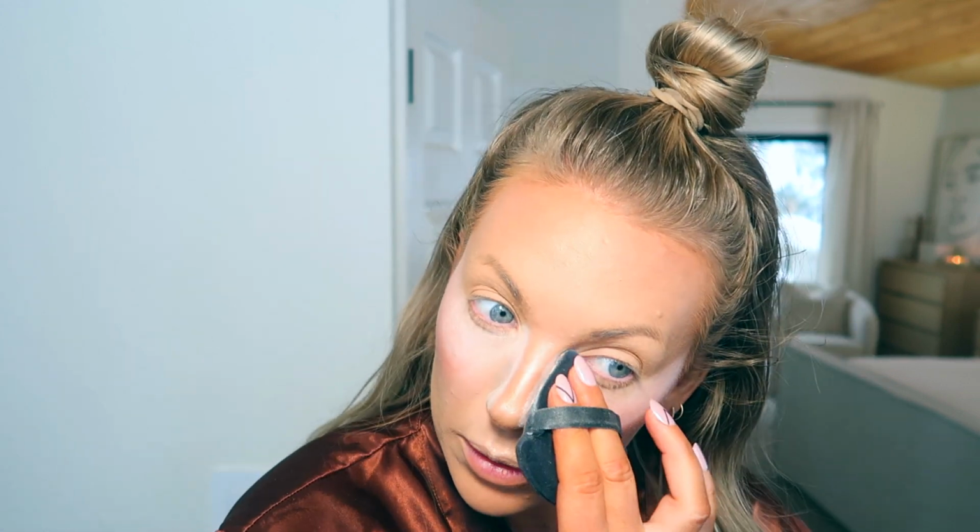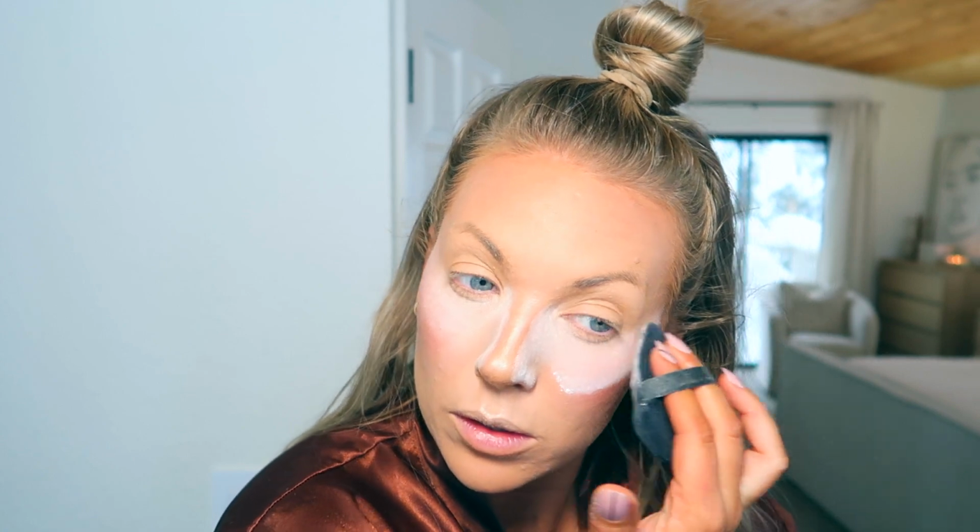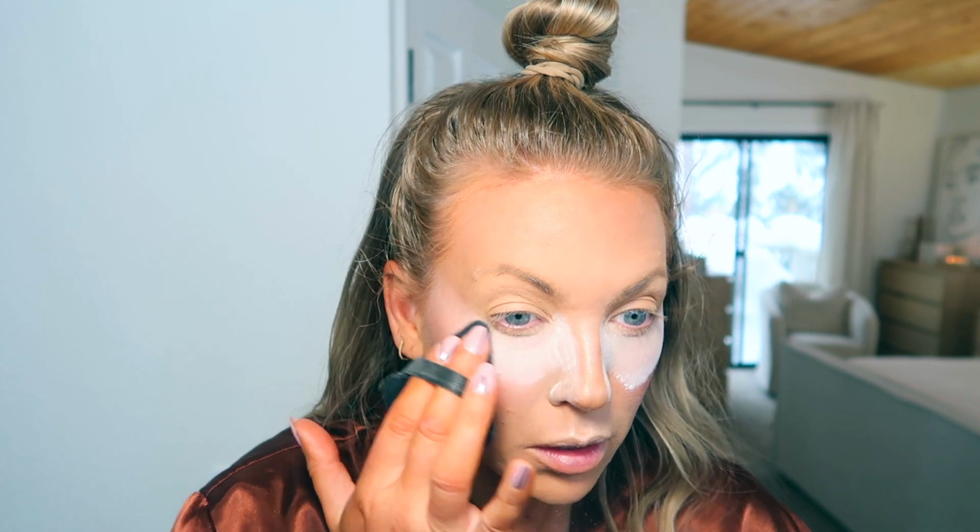Okay, this powder's done really well. I'm just gonna put a little extra just under here. And then I'm gonna bake. Someone asked me, what's the purpose of baking? For me personally, I feel like it just makes my face look a little bit more lifted. It kind of gives me a little bit better angles.